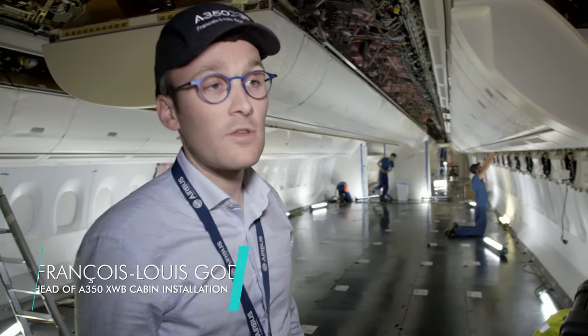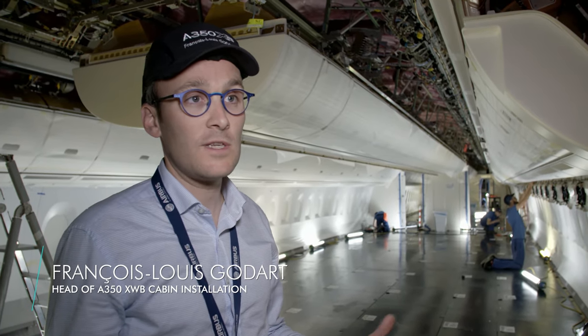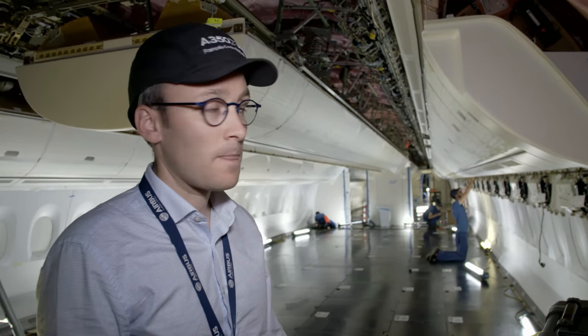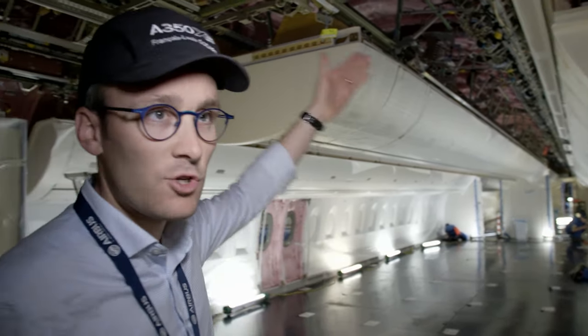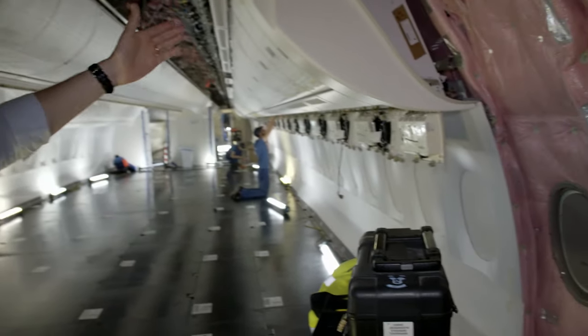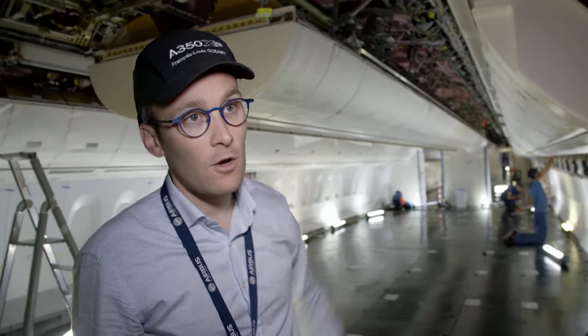We previously saw the start of assembly, when the large components are installed, everything that wouldn't fit through the cabin door later, once the fuselage is joined together. Here we're installing the so-called floor-to-floor. The wall lining, overhead compartments, and also the safety components, like the signals for cabin crew and passengers, and the overhead units that contain the oxygen masks.